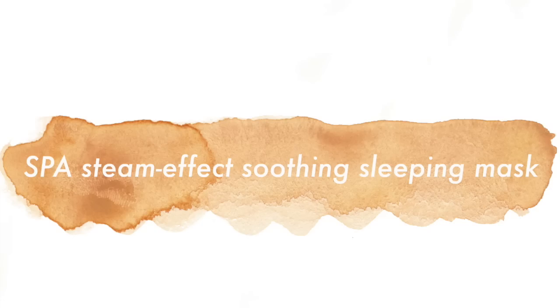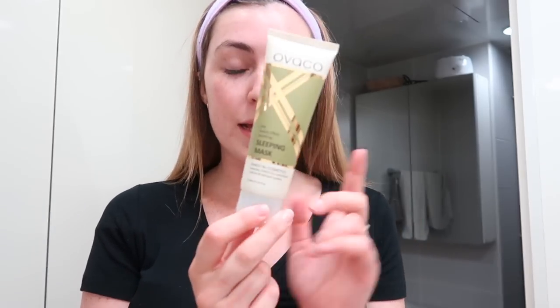Up my skincare routine. I'm gonna go ahead and put on a sleeping mask and do my under eye cream. So I do a sleeping mask usually just about once a week. I do a face mask like every other day, but the sleeping mask just once a week, and I'm gonna be using the Ovaco SPA Steam Effect Soothing Sleeping Mask.